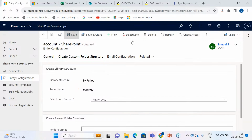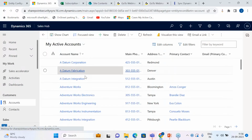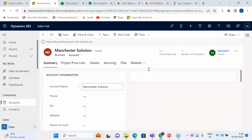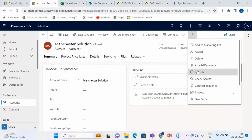If I save it, now whenever any new account is created, it will create a new document library in SharePoint, and the files will get moved into that particular folder in SharePoint. So let's see how it works. Let's say I will create another account. Now I have created a new account, and let's create a document location. For that, I hit the attached dynamic button.